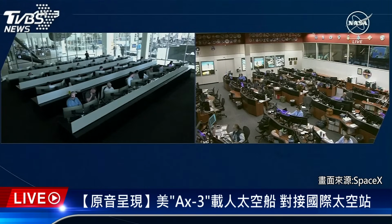Again, teams in control rooms on the International Space Station Flight Control Room on the right, and SpaceX Flight Control team on the left in Hawthorne, California, working in tandem to bring the Axiom Mission 3 crew to the International Space Station, docking at 4:42 a.m. Central Time. Now, with the docking sequence complete, the crew and the teams will make steps to bring the Axiom Mission 3 crew inside the International Space Station.